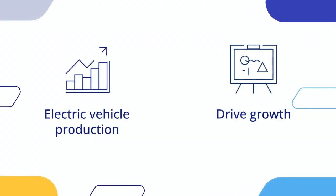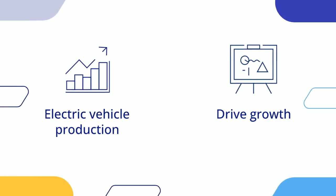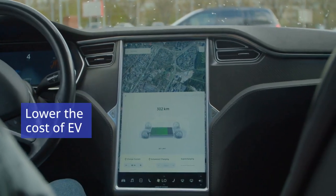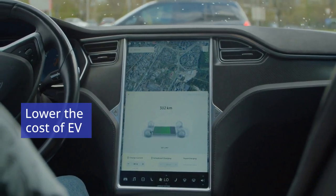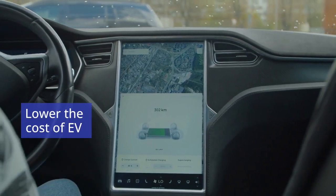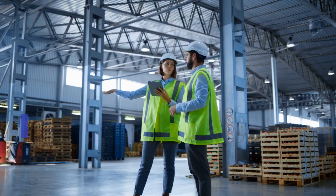As such, Tesla leads the market in electric vehicle production and drives growth through innovation. As a result, Tesla's Gigafactory is designed to lower the cost of EV batteries and scale production, supporting Tesla's goal of being the leader in the electric car market through operational innovation.